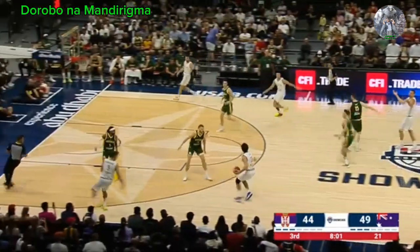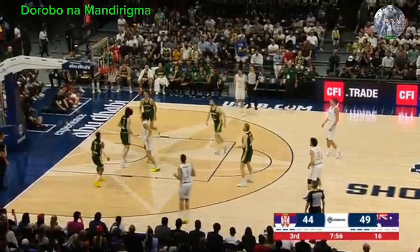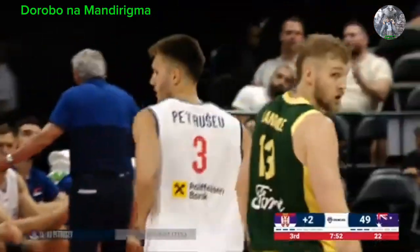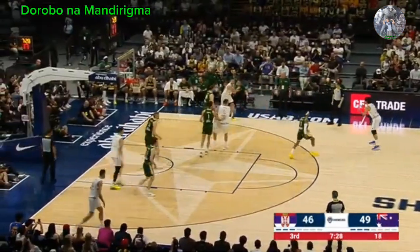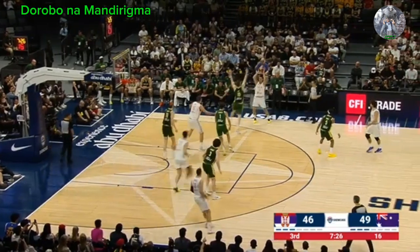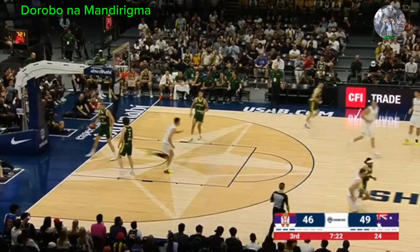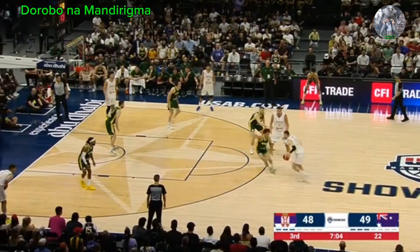Here comes Jokic. Dish downstairs and left that man for just a split second, Filip Petrusev. Giddey was a little late getting to him. Missed a couple bunnies. There are some good looks he's had in the course of the last couple of possessions. They have gone to the interior and it works again. Filip Petrusev has 15 points. To Gonzaga where he averaged 18 and 8 per game.